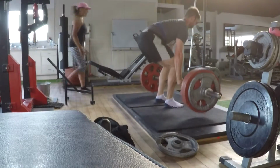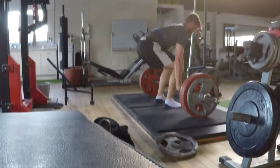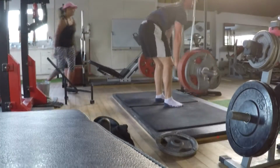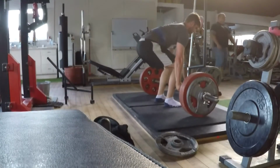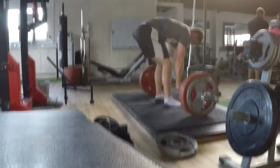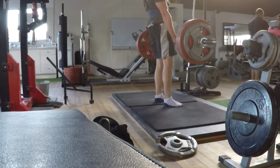So on this day everything is moving pretty well. They probably look better on video than they felt, but tried to get a few different angles. There's always things to fix with my deadlift, but I was pretty happy with how these went. One more set to go.